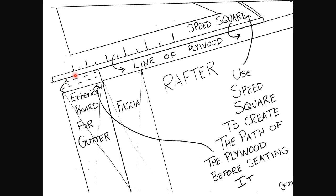What you need to do though is take a speed square to create the path of the plywood before you seat the plywood, because you need to make sure this exterior board for the gutter doesn't rise up into this area and tap where the plywood's going to be. It's got to be below the plywood. That's just a mistake some people make, because you have to preserve that line of the run of the water, because the water's got to come off the steel and land down in the gutter. So some people put this up too high, and then the water has nowhere to go. It can't go down into the gutter.